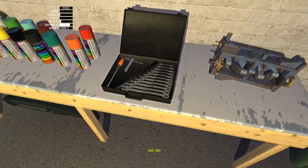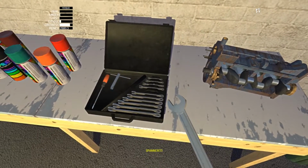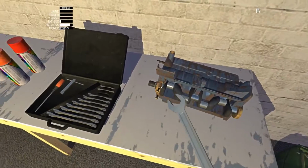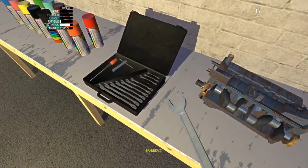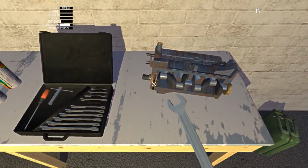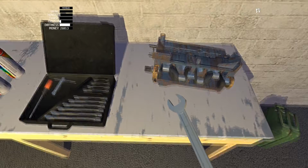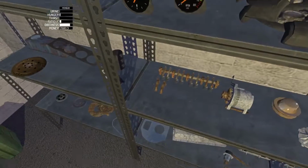Open. I believe mostly everything on here is a 7, if I'm not mistaken. Which I most definitely am. An 8. A 9. There we go. It was a 9. Yay, we got one in. We're already making good progress.